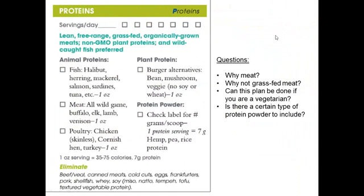And also, the grass-fed meat thing is really important because some people are really sensitive to the corn that the beef and other animals are being fed. So that's another reason why grass-fed meat is important here.